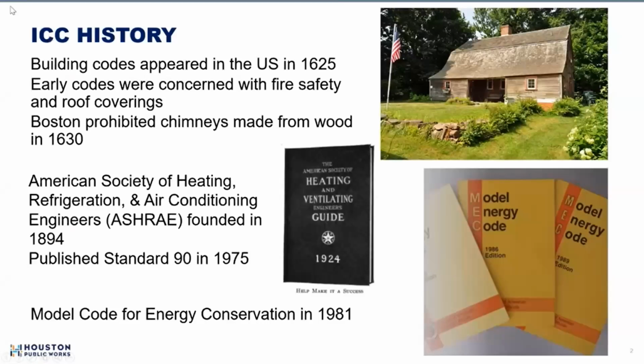So just a quick bit of history. The origin of the codes basically started appearing in the 1600s. I love this. Boston prohibited chimneys made from wood in 1630. Isn't that great? What an idea.